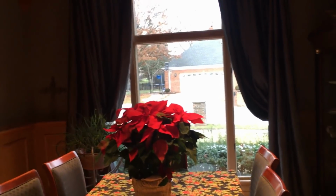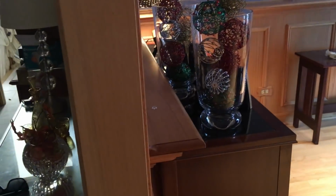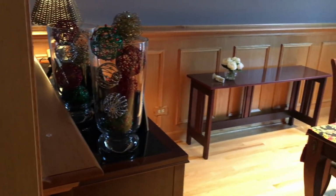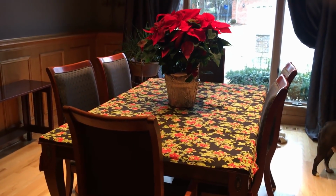Then you walk in. That thing is like a temporary housing, parked. Long story. Okay, good. Dining room is done.